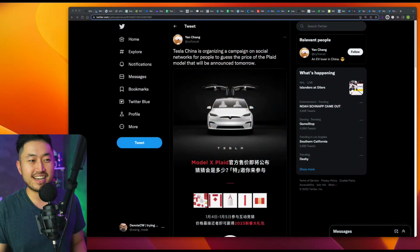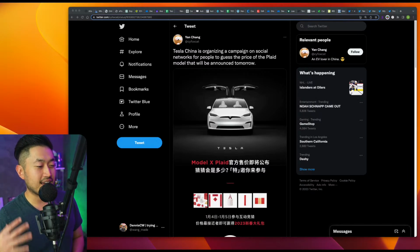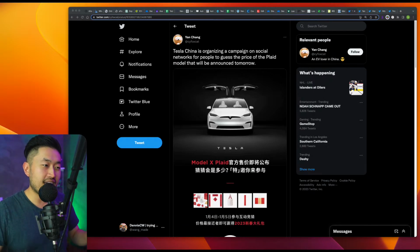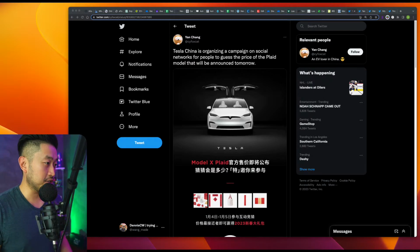All right, so let's take a look. This is a tweet that I found yesterday. I guess Tesla China does a lot of creative stuff that they don't really do in the US, and they need to bring some of this over. It really definitely seems like Tesla China does stuff first as a test of the market, and then they roll those same types of promotions into the US after.